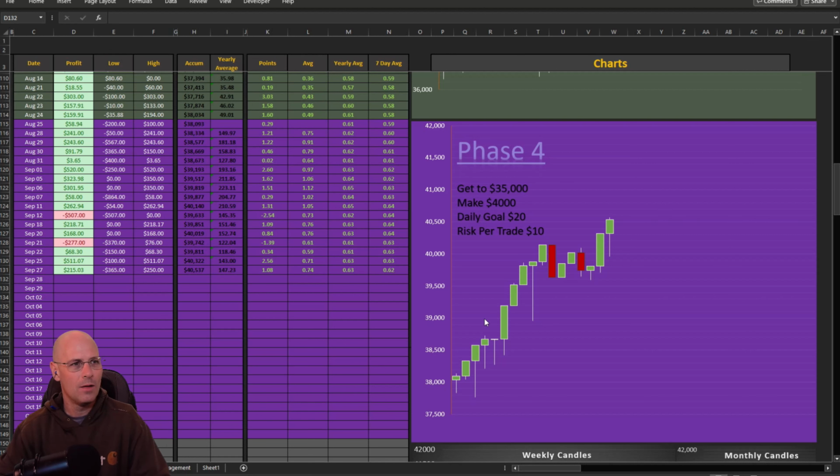This is a look at my P&L chart, my profit and loss chart, and of course, each candle represents one day of profit or loss in phase 4 here. And I have three green days in a row now after my consolidation period. I'm up to $40,500 in the account, trying to get to $42,000. So that is my progress.